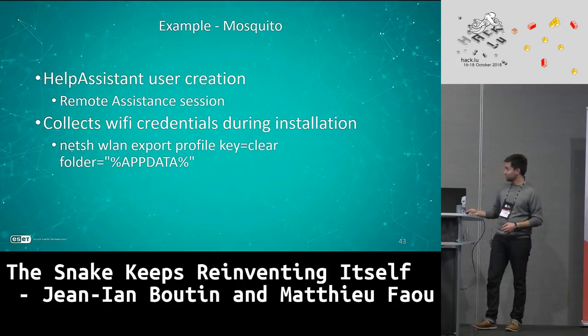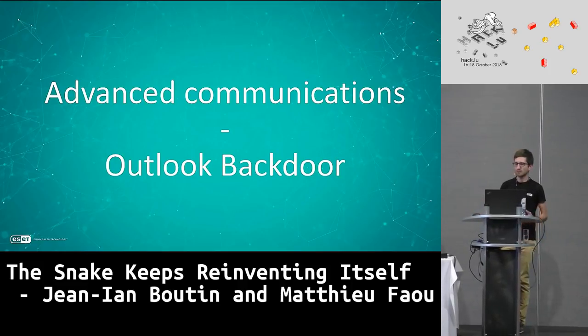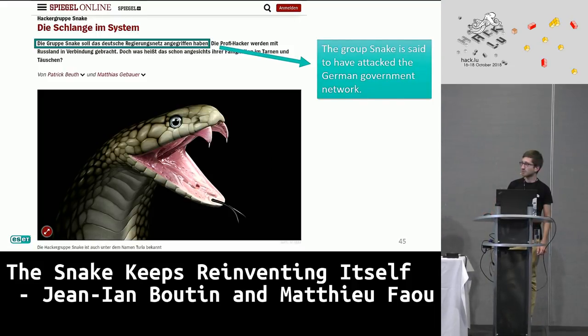So now, Matthieu. For the last part of this talk, I will present the Outlook backdoor, which is a really good example of advanced communications they can use. So this research started in 2018 when the breach of the German government went public. In this article from Spiegel, a well-known German newspaper, they say the group Snake is said to have attacked the German government network. So this attack was attributed to the Turla group.